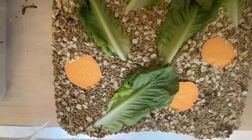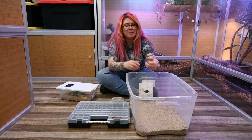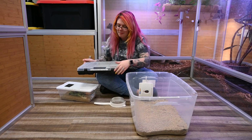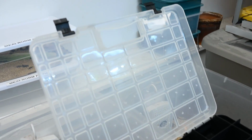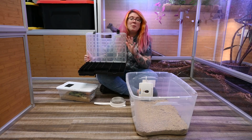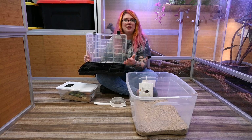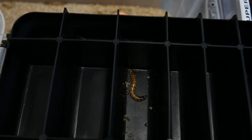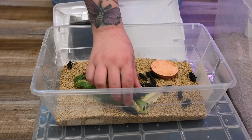And then when it's time to start breeding, I will take some of my big superworms, so any of the ones that are about full size, and I put them into my little tackle box. And if you put them into separate containers and isolate them, they will pupate. So superworms are a little bit different than mealworms. They need to be isolated in order to turn into that pupa stage. We'll give them about 2 weeks in here. They will emerge as beetles. Then they go in this bin with the beetles.